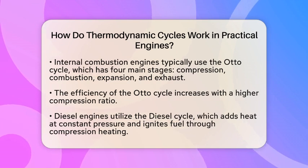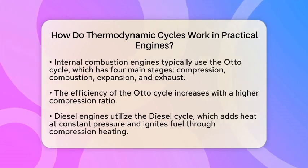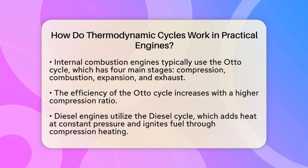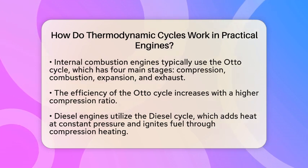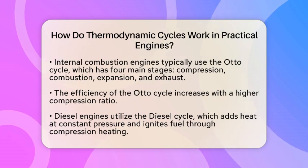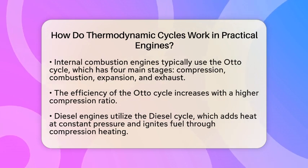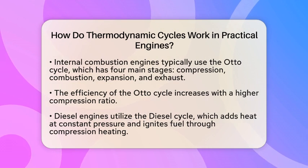For internal combustion engines, the Otto cycle is commonly used in gasoline engines. This cycle has four main stages. First, the air-fuel mixture is compressed without heat exchange. Next, combustion occurs at constant volume, where heat is quickly added by burning fuel. Then comes the expansion phase, where hot gases push the piston, again without heat exchange. Finally, the exhaust phase occurs at constant volume, where heat is rejected.